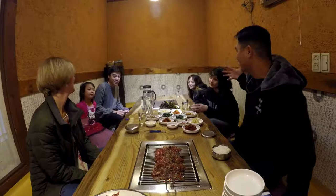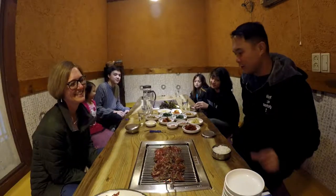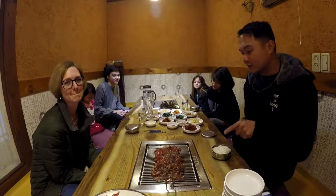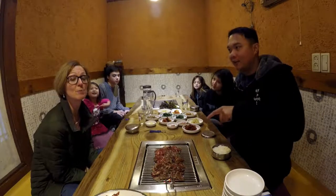And believe it or not, we have more than one kid. Our kids are actually here. Yes. So we're waiting until our food is done, and then we're going to sample everything.